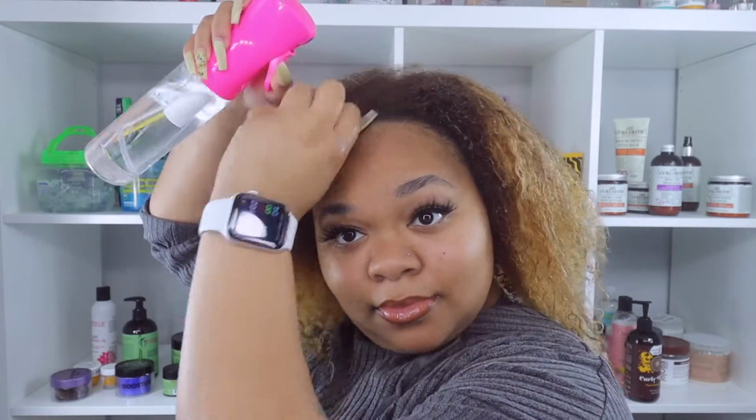So here's what my hair is looking like. It's mostly dry. I am going to wet my hair down before I apply these products because y'all already know I cannot apply no product on no dry hair. So give me just a second. All right, you guys, so I've wet my hair a little bit more. I'm going to be going through my spray bottle as I apply these products today, but I just wanna go ahead and get right into these products.